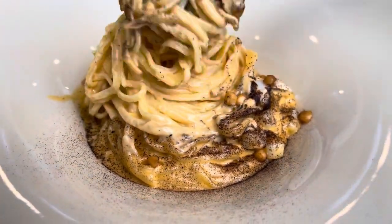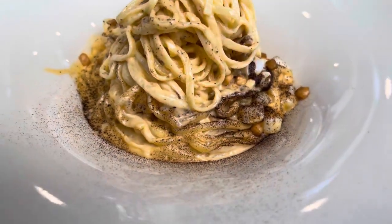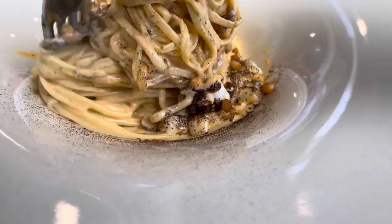That's good. It's really good. The sauce is good. The pasta's firm, and the sauce is really creamy. The uni, you can taste the uni, no? Yeah, you can really taste the uni.